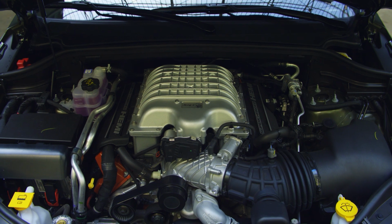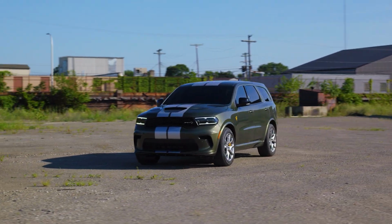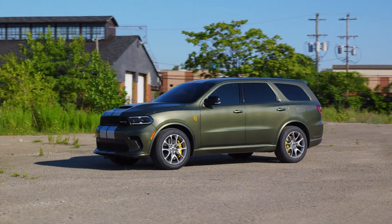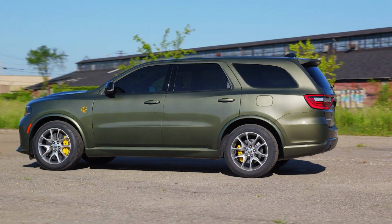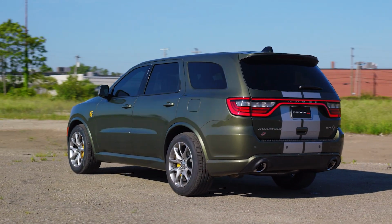The AWD system distributes power effectively for traction in various conditions, from highways to light off-road paths. Fuel economy is around 11 mpg city and 16 mpg highway, reflecting its performance focus. While the chassis shows its age with some body roll, the suspension tuning keeps it composed, and the engine's roar provides an engaging drive.